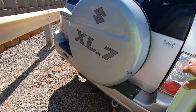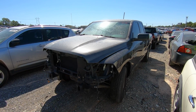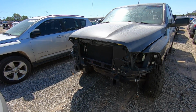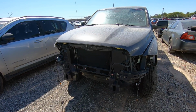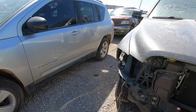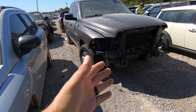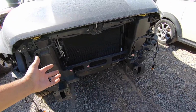So, moving on to the next one. Here we have a 2014 Dodge Ram 1500. I know it's like truck day or something, right? This one, like I said before, you got to come and look at these in person because it's really hard to tell from the pictures what you're looking at exactly as far as damage is concerned. So I saw this and I thought, man, those frame rails look really straight. The core support appears to be straight.